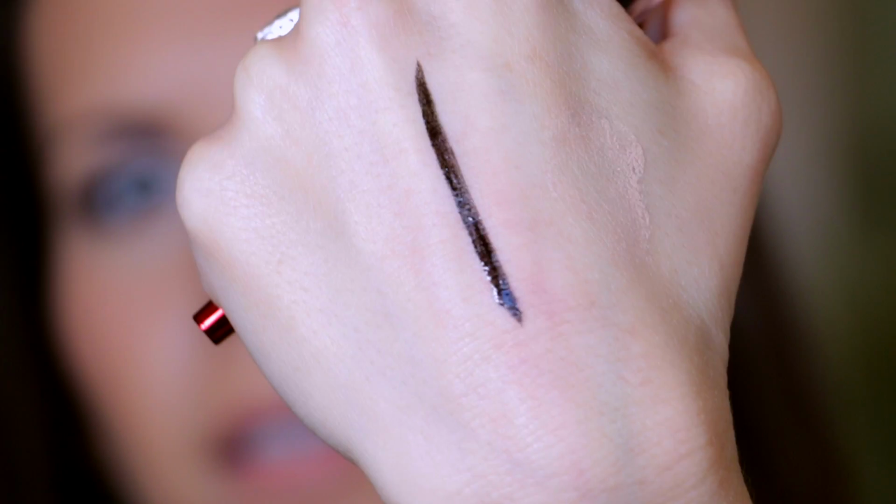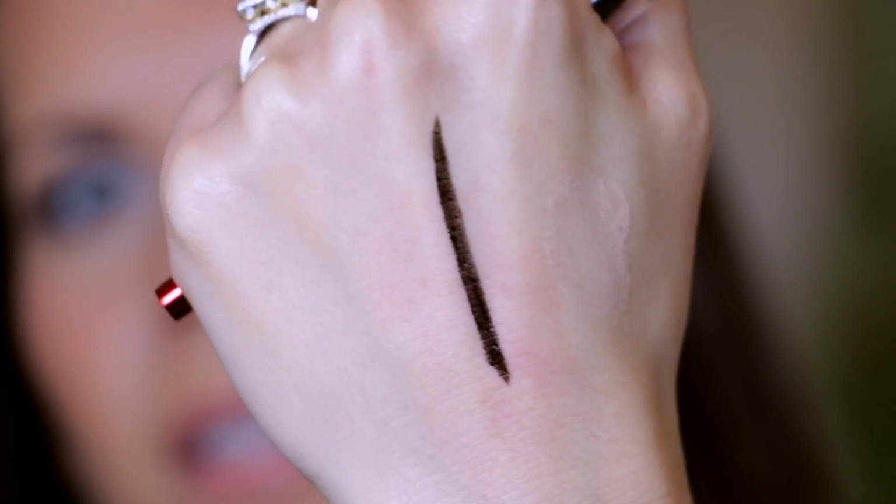What in the heck? For real? I don't know what the deal is with this. What the heck? Am I doing something wrong here? Oh my gosh, what is the deal? Let's try again. That's a little bit better. You really got to work the product, like shake it up, press that white tip together and get it going, but it still feels watery to me. I don't know.